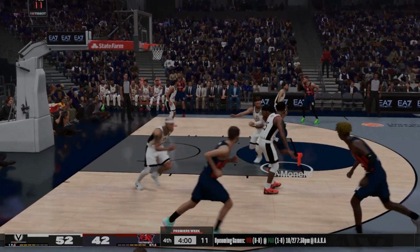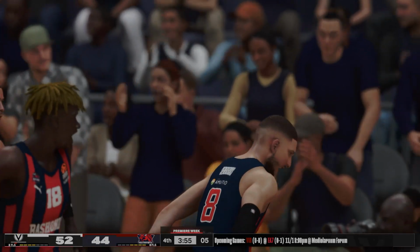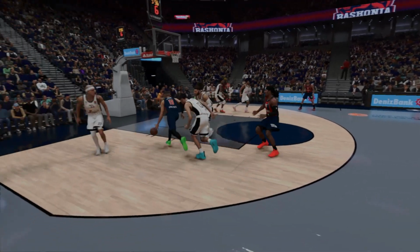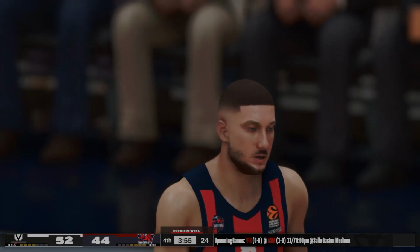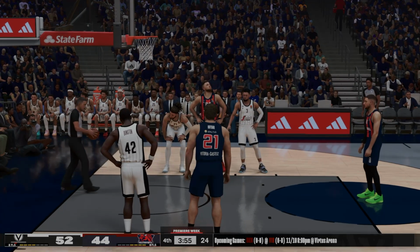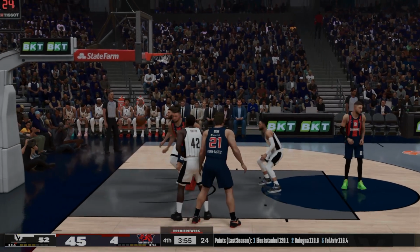Here's Jopp. To the left side wing. Whistle blows. Bucket is good. He'll have a chance at the line to make it a three-point play. Yeah, terrific play right there. Great strength to finish through the contact. Second team foul. Find the lanes. Find the lanes. One shot. There you go.